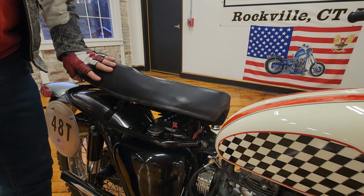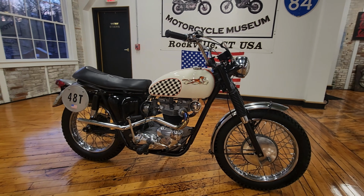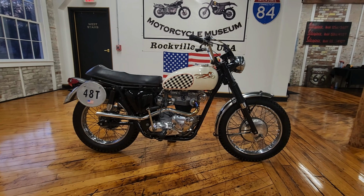The battery is new. The headlight works. The horn works. The taillight works. And it's a street legal race bike, not a street bike set up for racing.